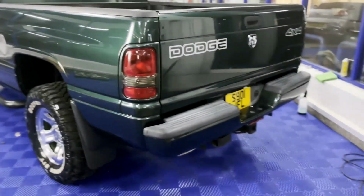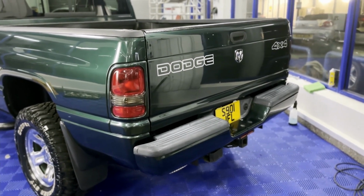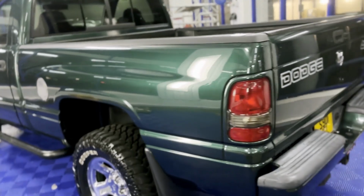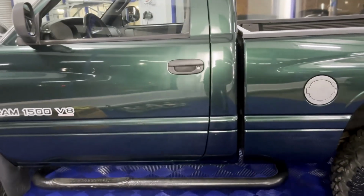Oh my God, what a difference, what a transformation. And we did it, and we haven't finished it yet, but I just thought I'd give you a little bit of a window into the life of this little Dodge and what we're actually doing.